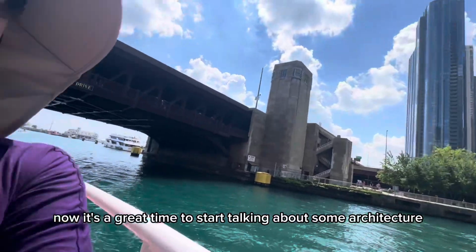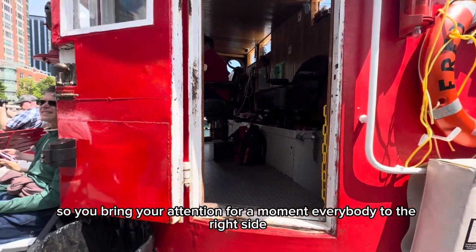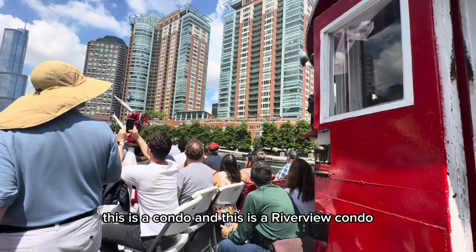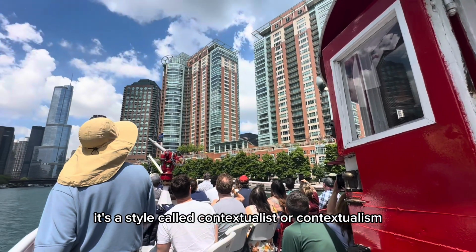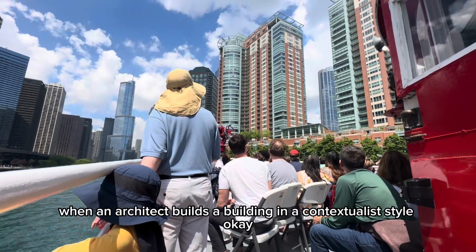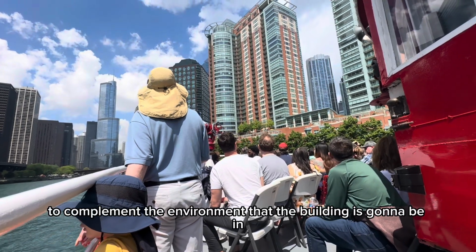Now, it's a great time to start talking about some architecture. So, I'm going to bring your attention for a moment, everybody, to the right side, starboard side of the vessel. Take a look at this big thing on the right here. This is a condo. And this is a Riverview condo. It's a style called contextualist or contextualism. And what does that mean? When an architect builds a building in a contextualist style, that's when they design the building to complement the environment that the building's going to be in.